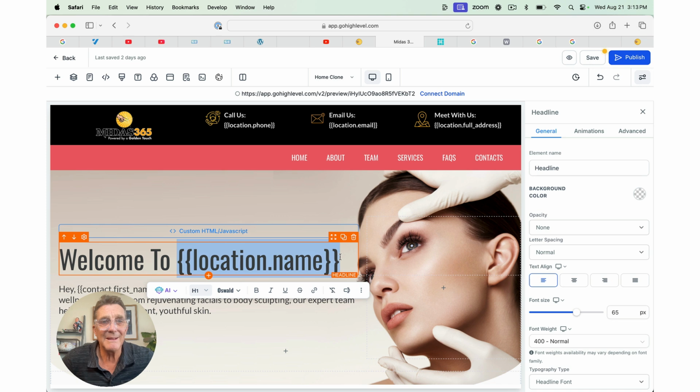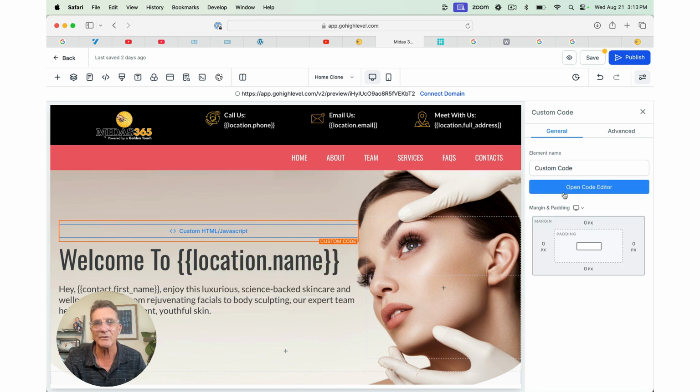All right, so then there's also this location name. This is going to be the name of your client's account, or typically their business name. So you'll see if I go to take a look at this, it's going to say, welcome to Midas 365. That happens to be my Go High Level agency platform. And then I've got this really cool custom HTML JavaScript that, along with these other items, really makes this site stand out.